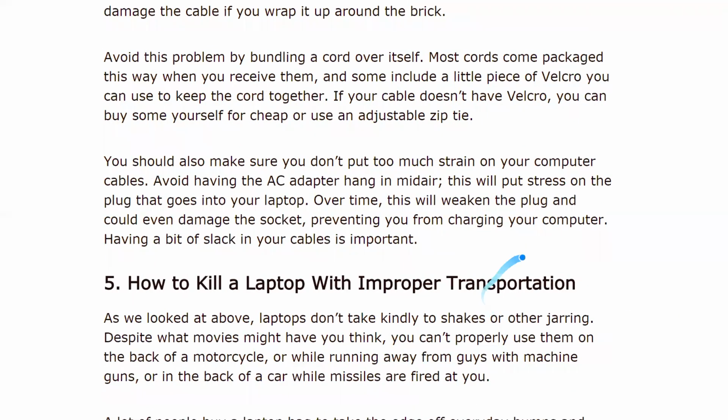You should also make sure you don't put too much strain on your computer cables. Having the AC adapter hang in midair is not a good idea over time. This will weaken the plug. So having a bit of slack in your cables is important.